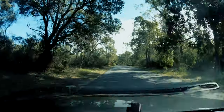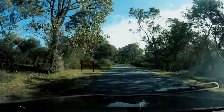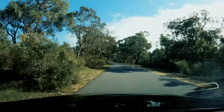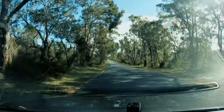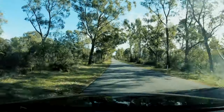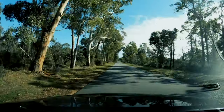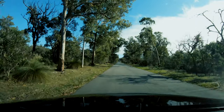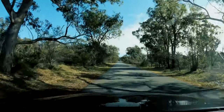National Park, just doing the entrance. Nice, beautiful, clear day. Sun's out. Jack's ready. You ready, Jack? Yeah, he's ready. Gotta go check out the cave. Yeah, what do you reckon, buddy? Go check out the cave.